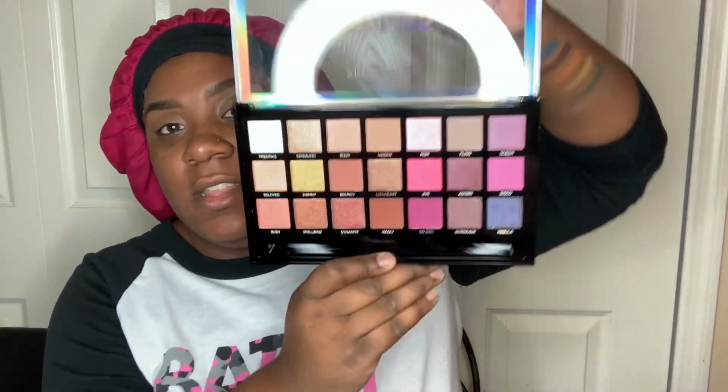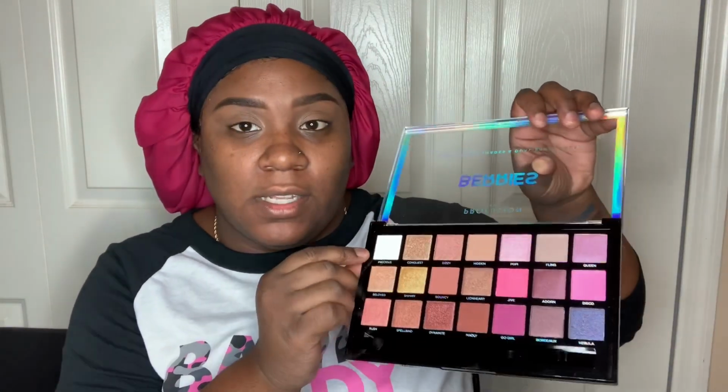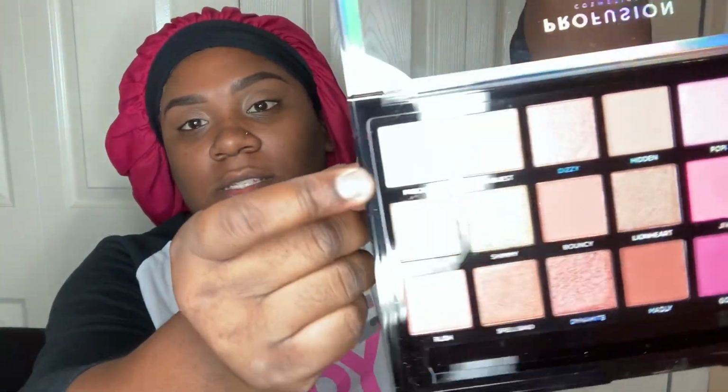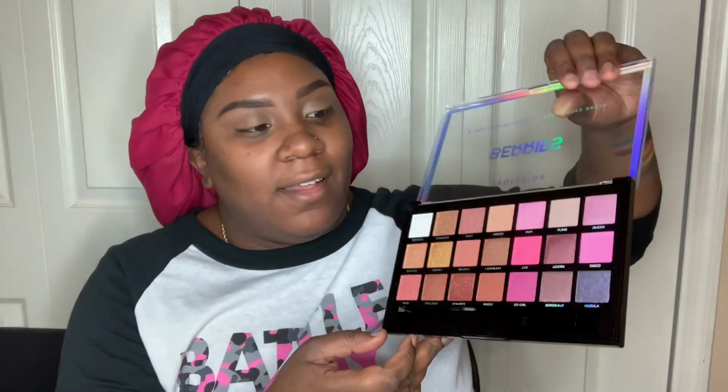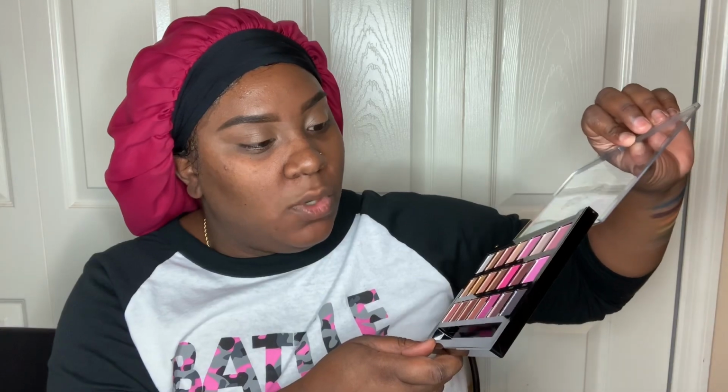The next palette, or the last palette, is called Berries, and I got 4 brushes with this, y'all. I'm so hyped about that. As you can see, there's a lot of pinks and purples and rose golds in it, and I think this palette is beautiful. This shade right here is an iridescent shade. It looks white, but it's really iridescent. I'm so ashy. I'm gonna swatch this pink right here called Jive, which is a hot pink, and this gold right here called Shimmy. So I'm gonna start with Jive.